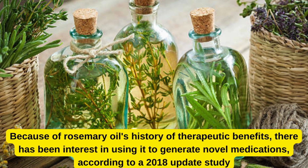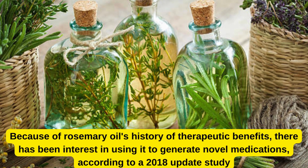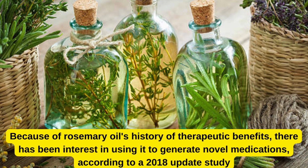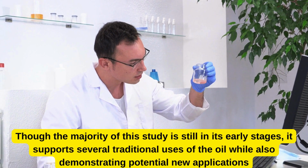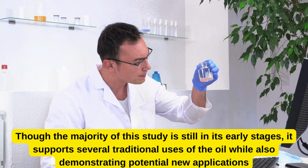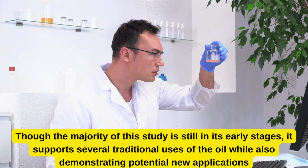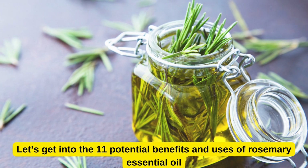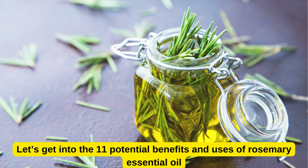Because of rosemary oil's history of therapeutic benefits, there has been interest in using it to generate novel medications, according to a 2018 update study. Though the majority of this study is still in its early stages, it supports several traditional uses of the oil while also demonstrating potential new applications. Let's get into the 11 potential benefits and uses of rosemary essential oil.